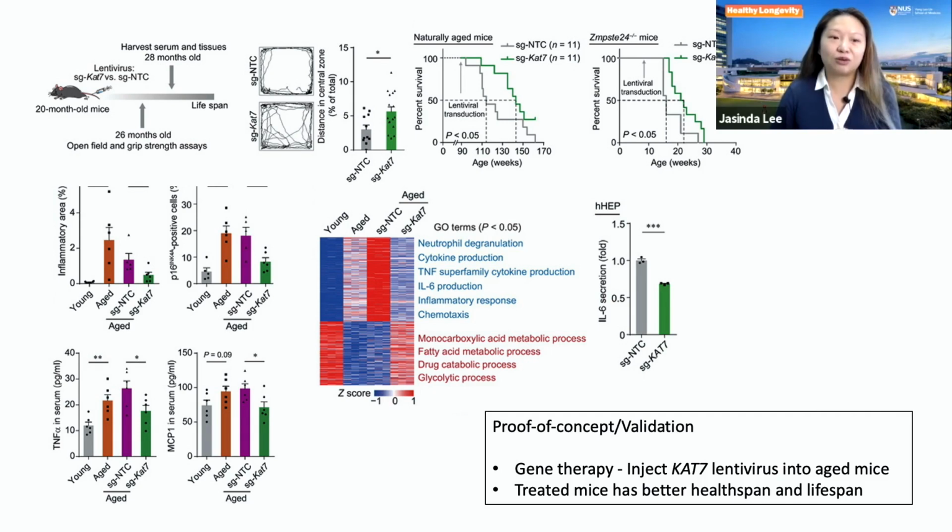So other than doing it on one mouse, which once again may be a fluke, as scientists, they actually use it on another mouse model of aging. So once again, they injected those mouse models with Cat7 lentivirus, turned off the gene and observed. And once again, they found that the loss of Cat7 actually helped deplete P15-Inc4B and actually delayed aging in those mice as well. So by doing these experiments in two different mouse models, they really prove that Cat7 is involved in aging and that manipulating it can actually help delay the progression of aging.